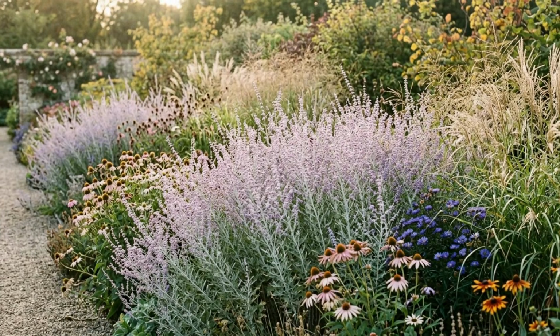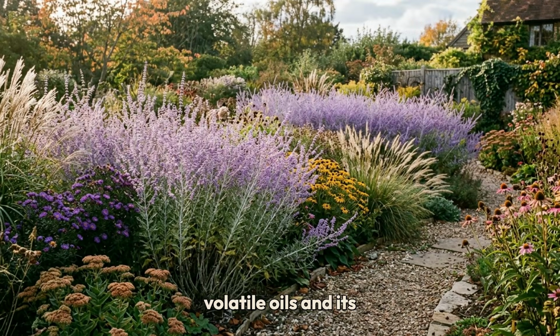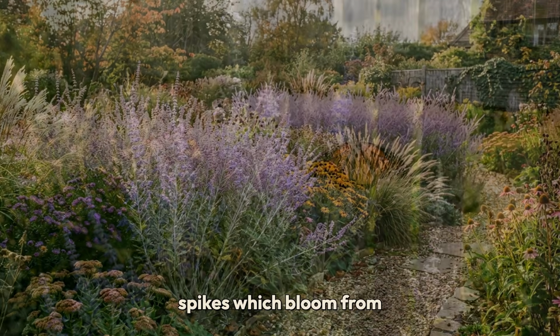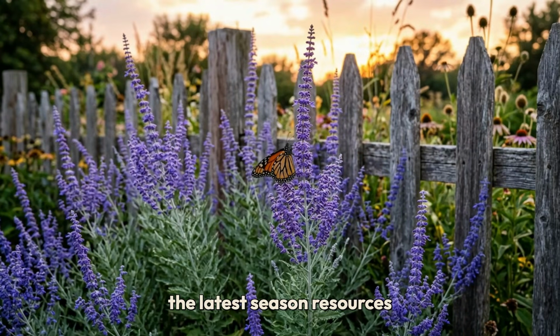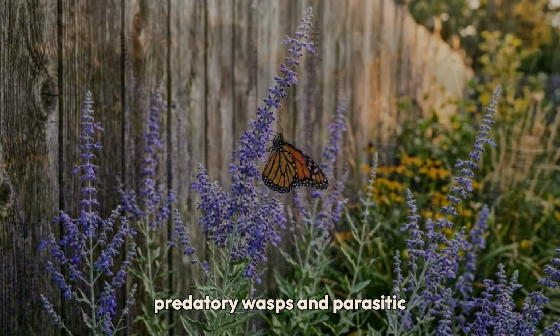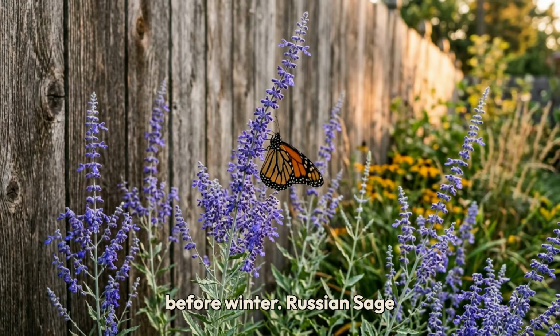Beyond deer, Russian sage repels many flying insects through its volatile oils, and its long, wispy purple flower spikes, which bloom from midsummer all the way into fall, long after most other plants have finished, provide one of the latest-season resources for beneficial insects like predatory wasps and parasitic wasps that need to build up their populations before winter.